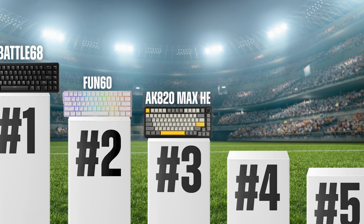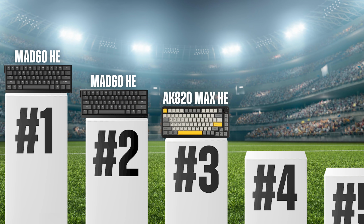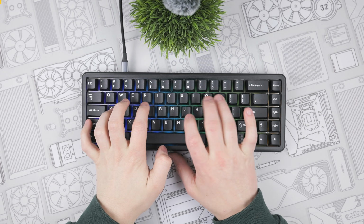So we're a little bit torn on if this is gonna be first place or second place. We don't really know exactly where it's gonna be, so we're gonna do a little recompare of the first keyboard and then determine that, but we're gonna do a typing test real quick, show you guys what this sounds like, and then we'll hopefully have come to a conclusion.